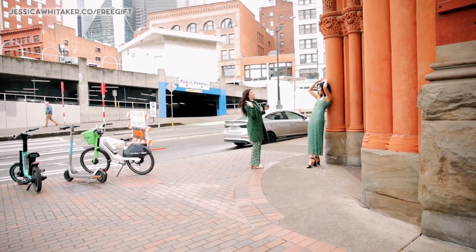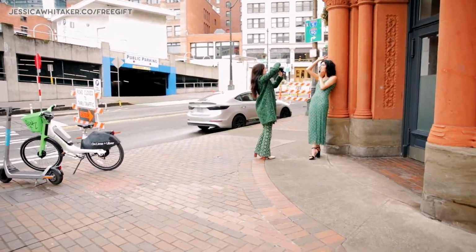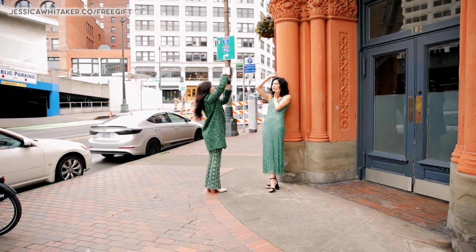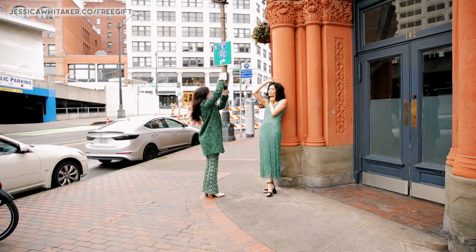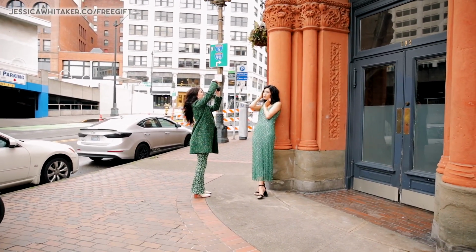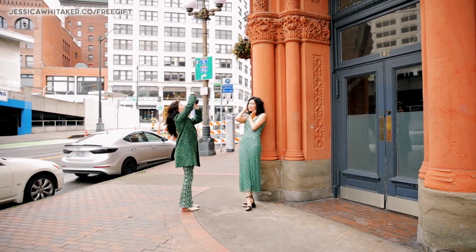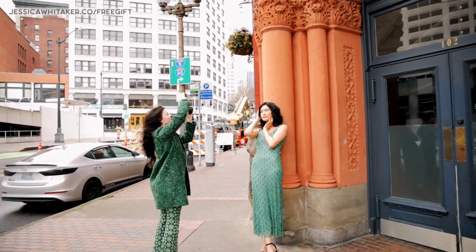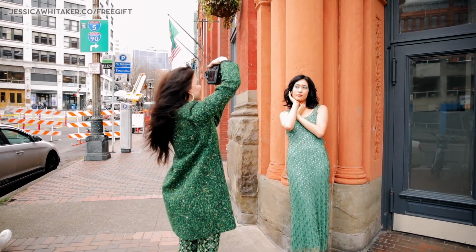Gorgeous. Okay, I'm gonna do a nice up close shot from like collarbone up, and then maybe bring one hand by your face. Yeah. Beautiful. Now let's do two hands by your face. Yes. So beautiful. Okay, tilt your face this way for me. Yeah, beautiful. Love.